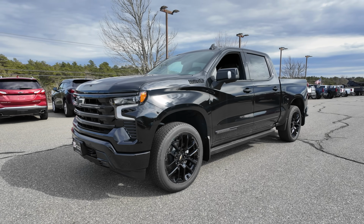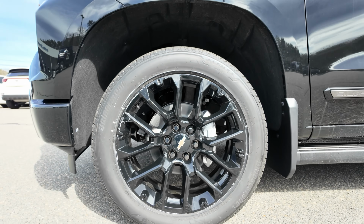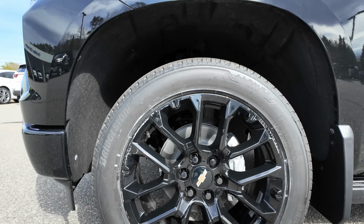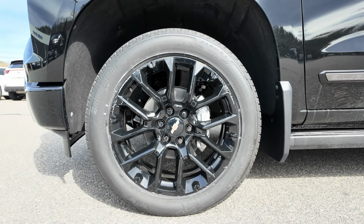And when I walk you up close to the wheel, I know someone's going to say, because I've seen it in multiple videos, you've got the 22-inch blacked out wheels. Someone's going to say that they're curbed. They're not. What you're seeing on the wheel right here is just the soap that they use when they mount the tire on the wheel, and the truck hasn't gone to the shop yet to be cleaned up. So that's all you're seeing there.